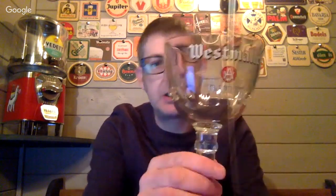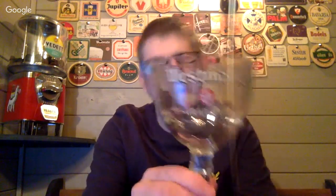And you know, these glasses, they're not just designed, well, they are designed with a little bit of marketing, but they're also designed for the beer. And in some cases with Belgian beer, they actually design the glass and then brew the beer to fit the glass, which is very interesting, that side of the coin.